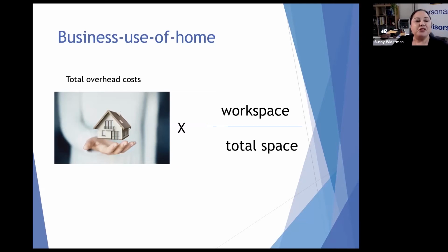Okay. The way that the business use of home expense works is that you take the full cost of putting a roof over your head. That can be your rent, or if you own your own house, that can be your property taxes and your mortgage interest and your utilities and general repairs. And you end up with this giant number of what it costs to house yourself. And then you take the percentage of your space that is taken up by your workspace, usually your computer and desk and some storage space.